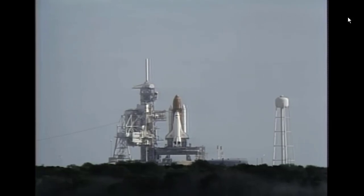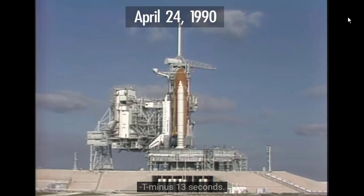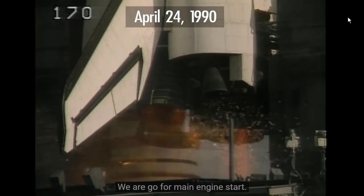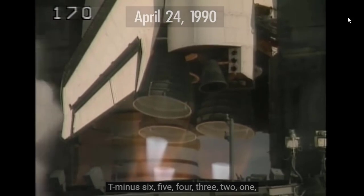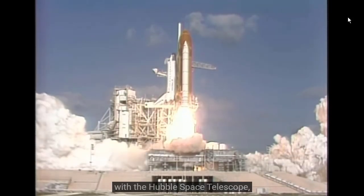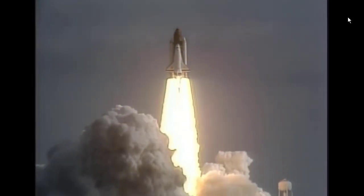Sound suppression water system has started. T-minus 13 seconds. T-minus 10, go for main engine start. We are go for main engine start. T-minus 6, 5, 4, 3, 2, 1, and liftoff of the Space Shuttle Discovery with the Hubble Space Telescope, our window on the universe.